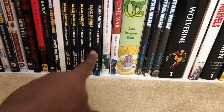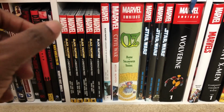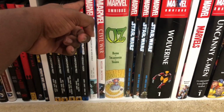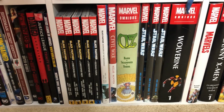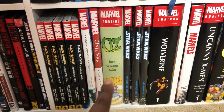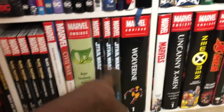Obviously, I started the Reggie Hudlin run. I'm missing volumes 1 and 2. And then I've got almost the full Coates run in trade paperback. But then this is obviously a double dip because I got this on an eBay auction. So that's Black Panther Volume 2 by Ta-Nehisi Coates. Then we got the Civil War hardcover. That Oz hardcover I got from the homie Angel in a Facebook group. Super cool. These are my Star Wars hardcovers.